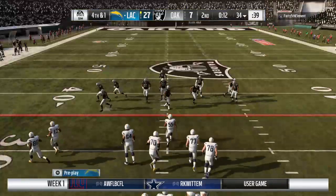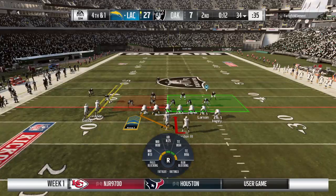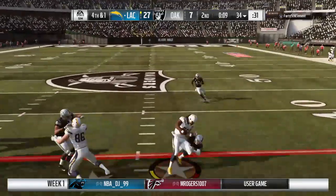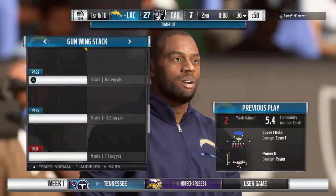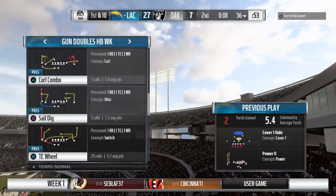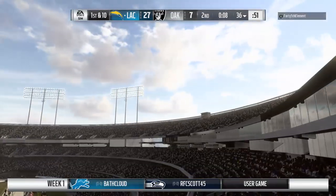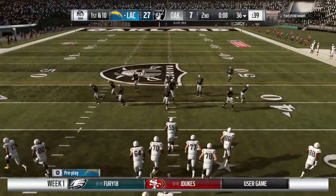And how about this one now? In their own territory, a gutsy call. They're going to go for this on 4th and a yard. They'll run for it. It's Gordon. And he's able to get the first before he's taken down at the 36. Now here's a timeout, as they're going to get it with 8 seconds remaining here in the first half. The 4th down run successful.